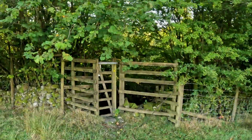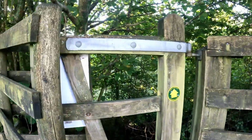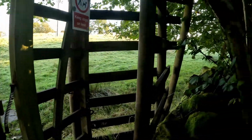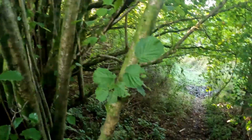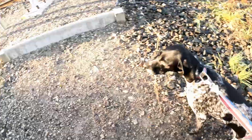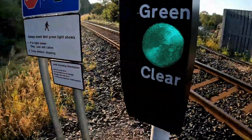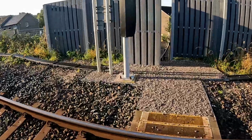Just following these footpath signs, so we'll come across the farmer's field to this big gate here and head down here now. Yeah, I have to watch for that one. Struggled to get through that with my backpack on. I thought we were going to have to take it off, but I managed. Yeah, one thing to watch for. Across the railway lines.